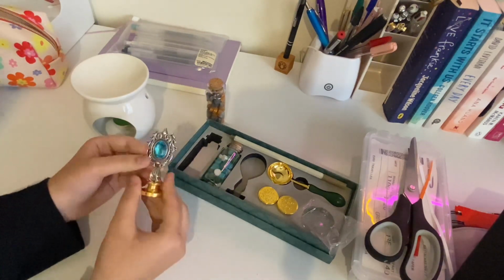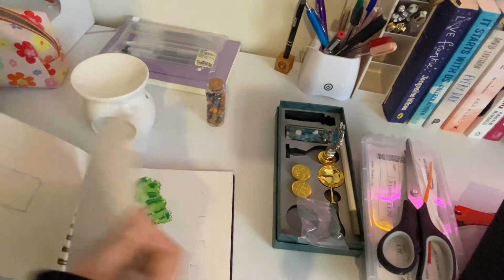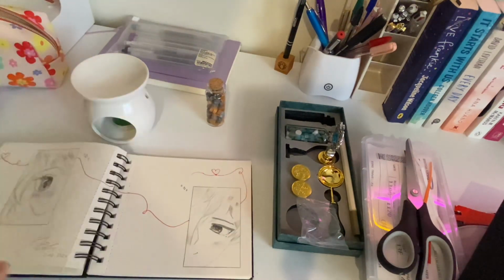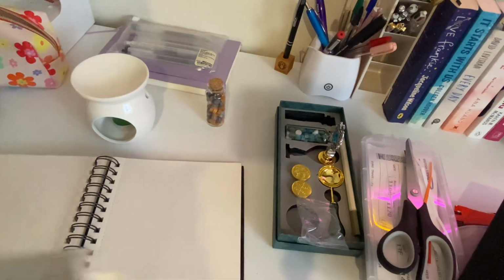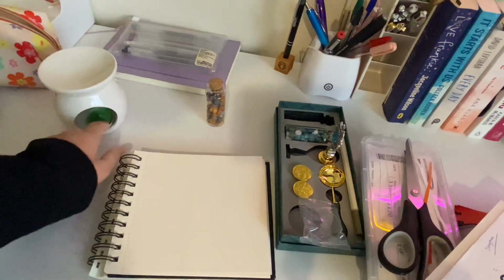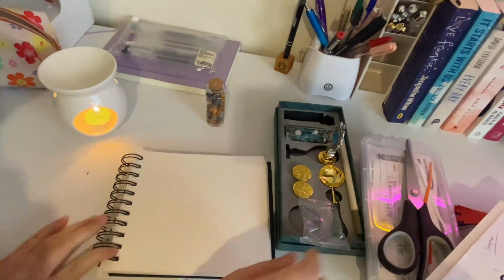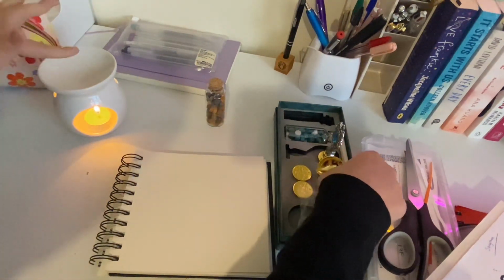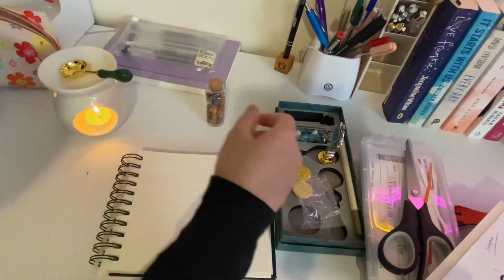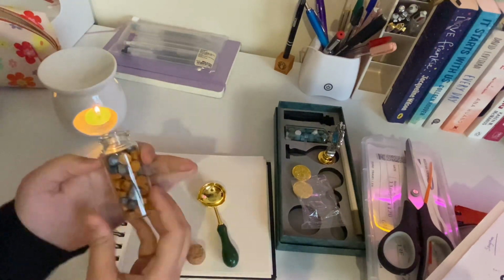I have two kinds of wax here, one in golden brownish colors and one in turquoise and whitish colors. I have my sketchbook just to try it out first. It's my first time using it, so I will see if it's a success or not. Before I put it in my journal, I will try it out in my sketchbook. First of all, I have to melt the wax, so I will choose some colors like gold and brownish color, so it will give you a shimmery look.